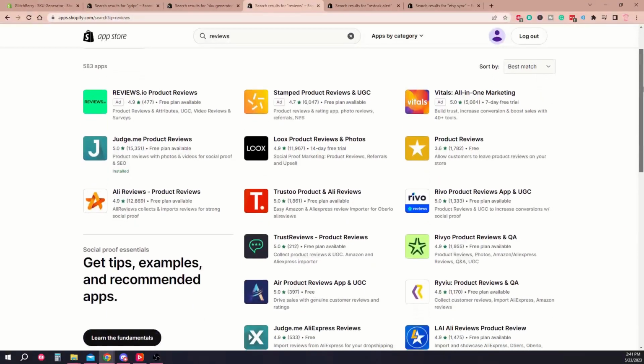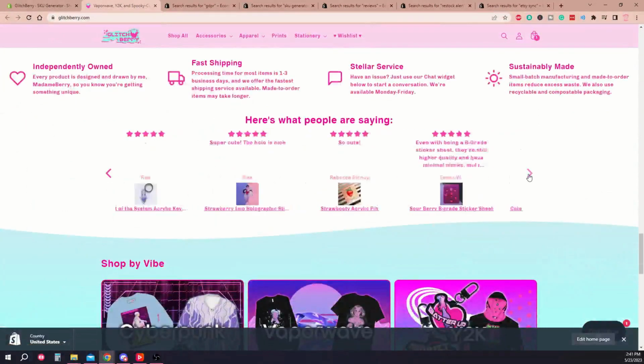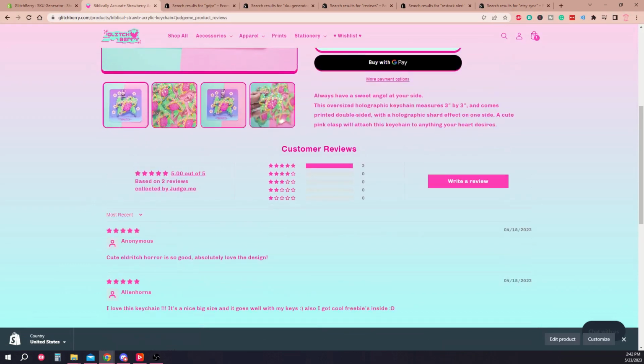Another necessary app is a review app. It's so important to generate social proof by allowing customers to review your products. If you're not doing this already, you should be doing this. I'm really not sure why this feature needs an app. Like, all of these necessary ones are things that I think should be built into Shopify automatically, but thankfully there are plenty of free options.